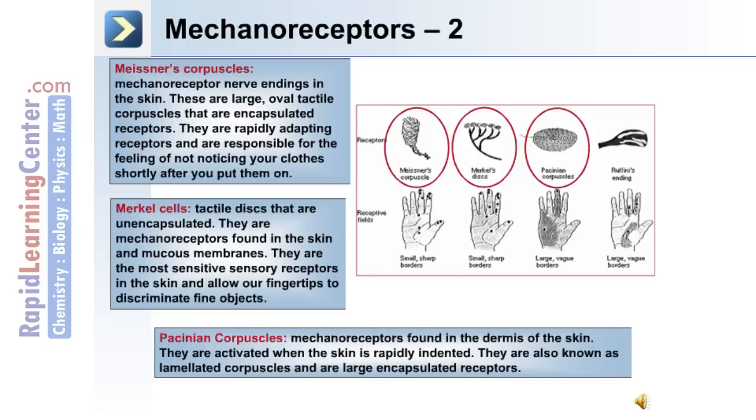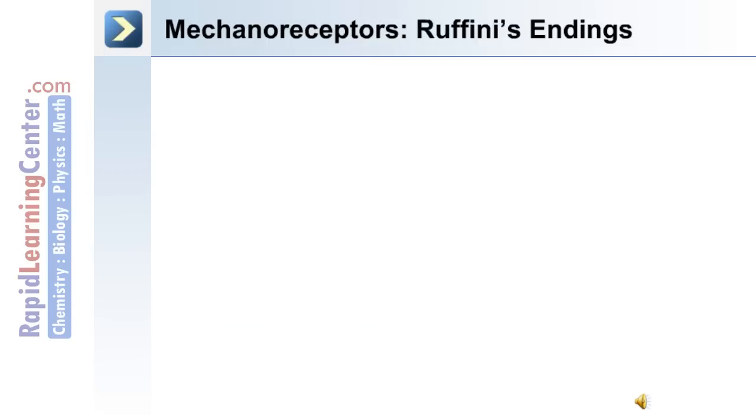Pacinian corpuscles. These are mechanoreceptors found in the dermis of the skin, and they're activated when the skin is rapidly indented. They're also known as lamellated corpuscles, and they're large encapsulated receptors. The fourth type of mechanoreceptors in the skin are Ruffini's endings.